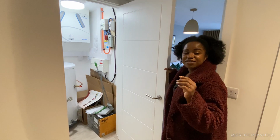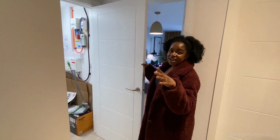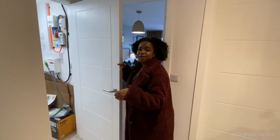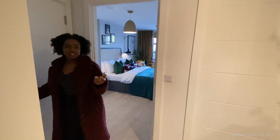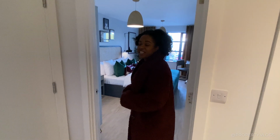So I like to point out different things, pros and cons about different apartments. That's a massive pro. Again, when it's a cold winter day, you don't want to have to go out to the basement past the bin store to go and check, which is going to be great for people who like to use smart readers or who like to be really in control of their energy usage.